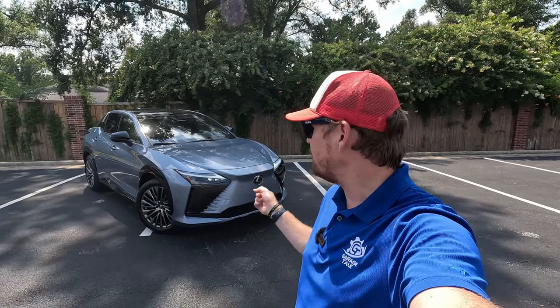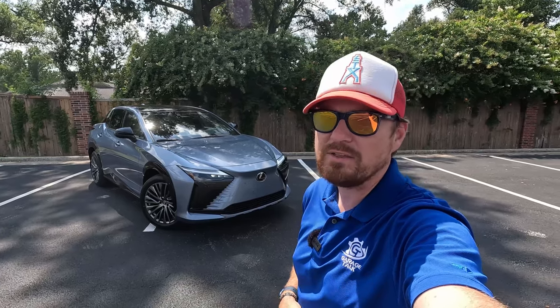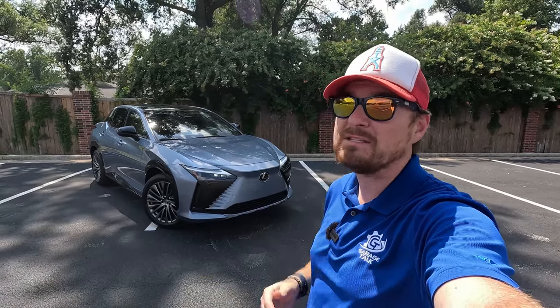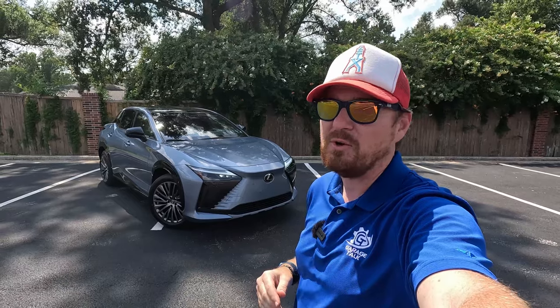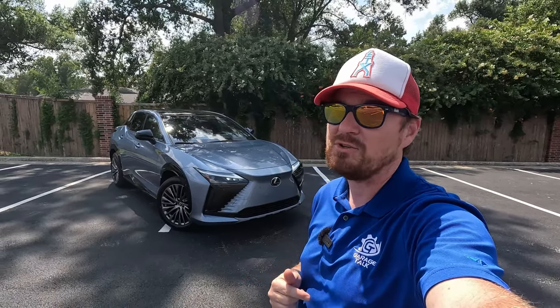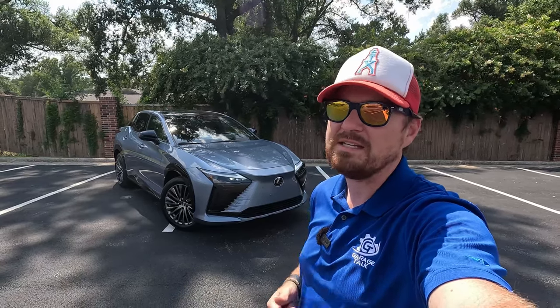I'm Corey, and that is the future of the Lexus brand. That is the 2023 Lexus RZ 450e in the luxury trim. This is the brand's first all-electric vehicle, and for a brand pledging to go all-electric in the very near future, is this thing a home run or a swing and a miss? Stay tuned.